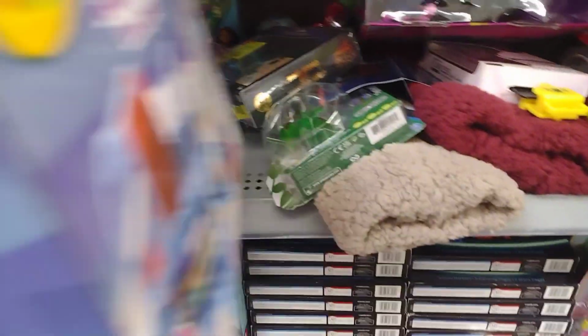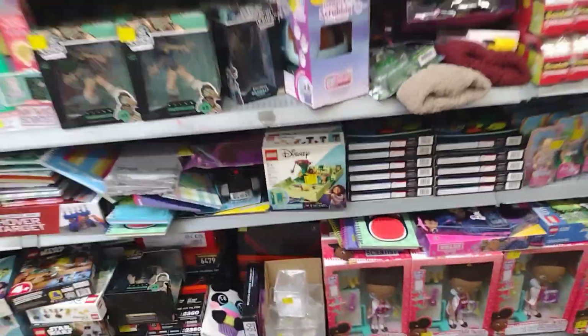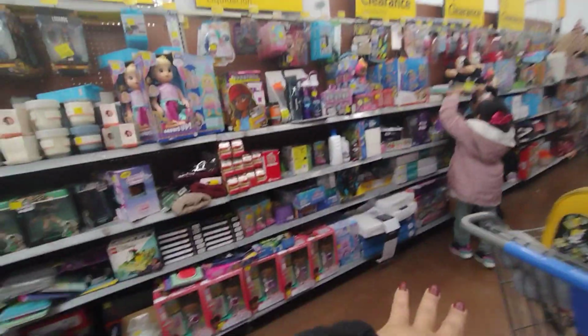But look at all of this clearance, guys. Let me put this back. There we go. Look at all of this clearance. They have a lot, and a lot of it is toys, and they have that section, but I'm going to do another video over there.